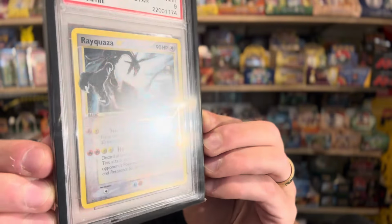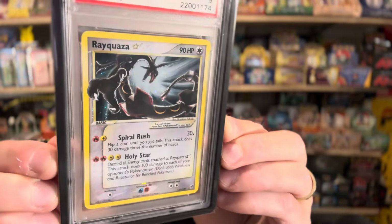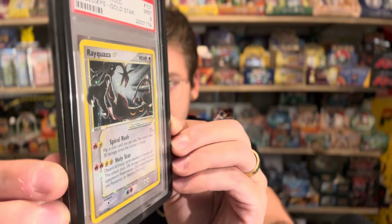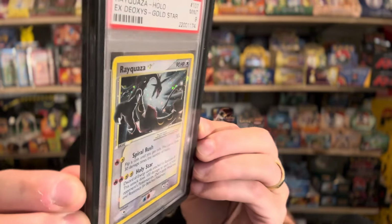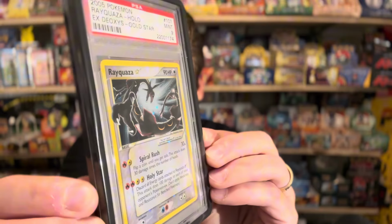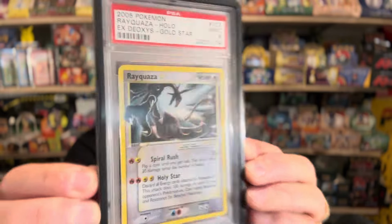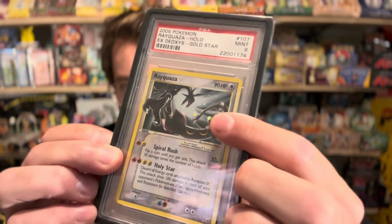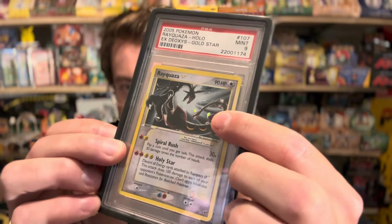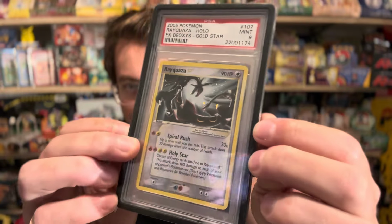But overall, the Cosmos Holo pattern is outstanding. I mean, when you get it in the light and you move it around, it really looks gorgeous. I'm really happy to have this card in my collection right now. And there's a big, big holo orb right here that you can't really see, kind of covered up by its tail.